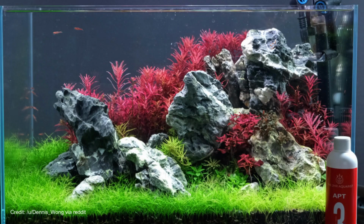Not only do they create a stunning visual contrast against green foliage and colorful fish, but they also add a dynamic element to your underwater landscape. As an obsessive, nerdy aquarium hobbyist myself, I know how rewarding it can be to maintain a beautiful tank.